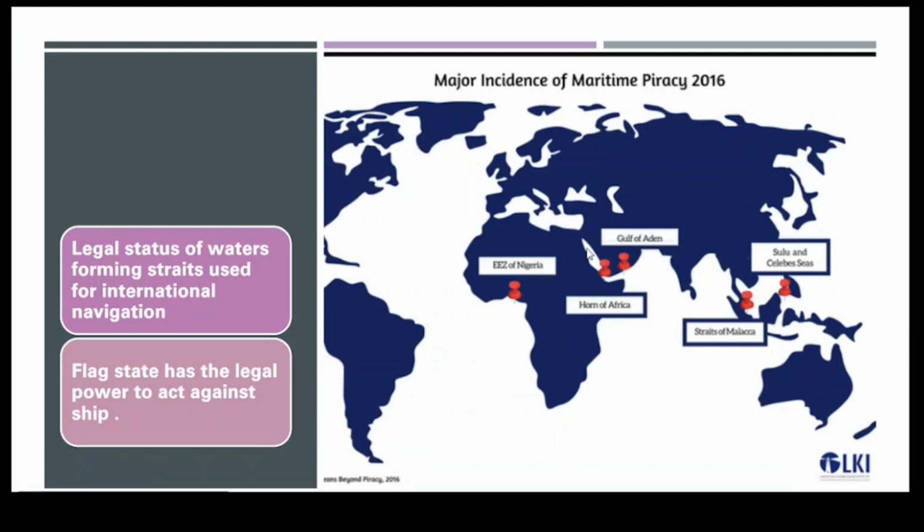Sometimes ships go through straits, like the Strait of Hormuz here, the Malacca Strait, and the Gibraltar Strait here, right? A strait is a narrow sea band that ships have to go through, sandwiched between two land masses. Ships have the legal right to pass through, and cannot be impeded or disturbed. That's the right of passage, right?